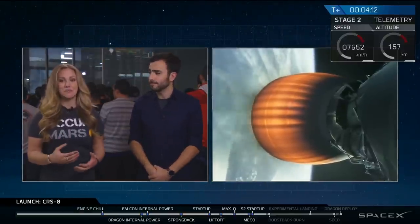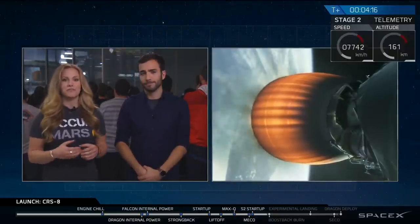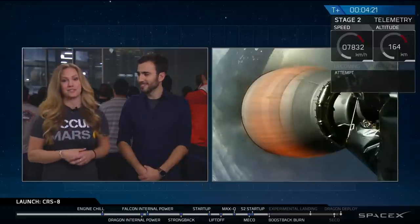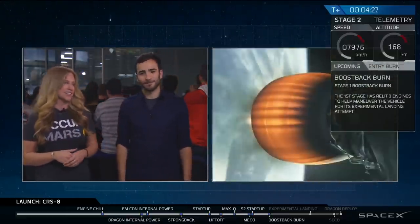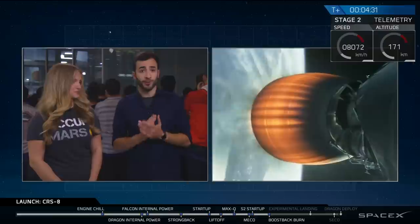Exactly. And then the second burn that we'll be looking for is the re-entry burn. And that's exactly as it sounds. It's whenever we fire the engines to slow the rocket down enough so that it doesn't catch fire as it re-enters the atmosphere. So that you just probably heard, boost back for stage one has just commenced. So that'll burn for just a few seconds, and we'll hear another call saying that the boost back burn is completed. Again, this is great news for the first stage landing.